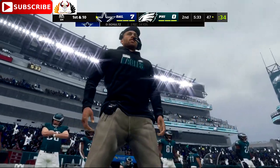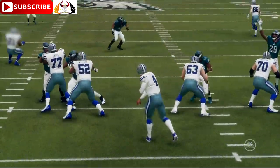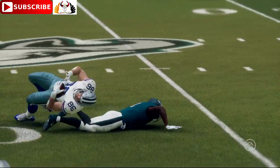Now that one hurts defensively. They force him into third and long, have the advantage, yet they give up the big play right there. Yeah, their offense was already warming up on the sideline, ready to come out. So much for that 3-and-out.